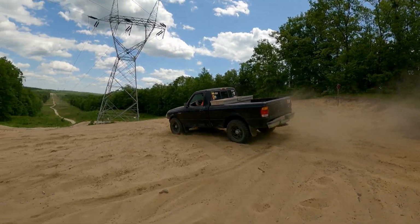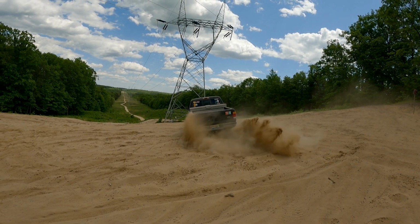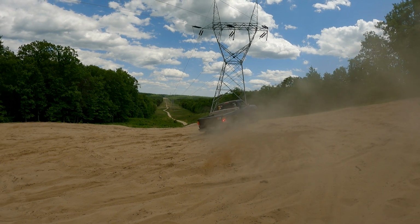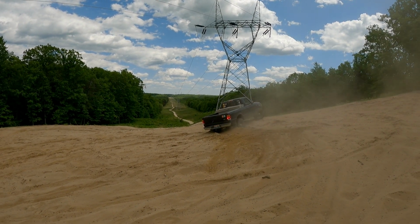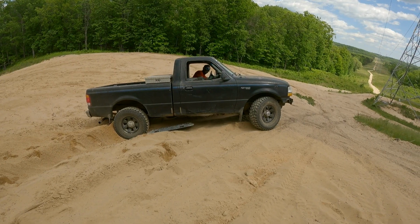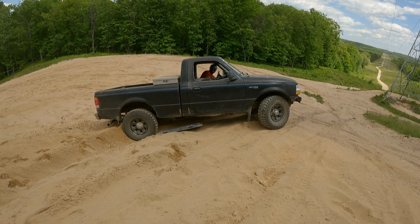You made it look easy. That's the Toro sound. Ranger just got stuck in the sand pile. Your celebration was cut short. Your ride might be very short if he doesn't get out of this.